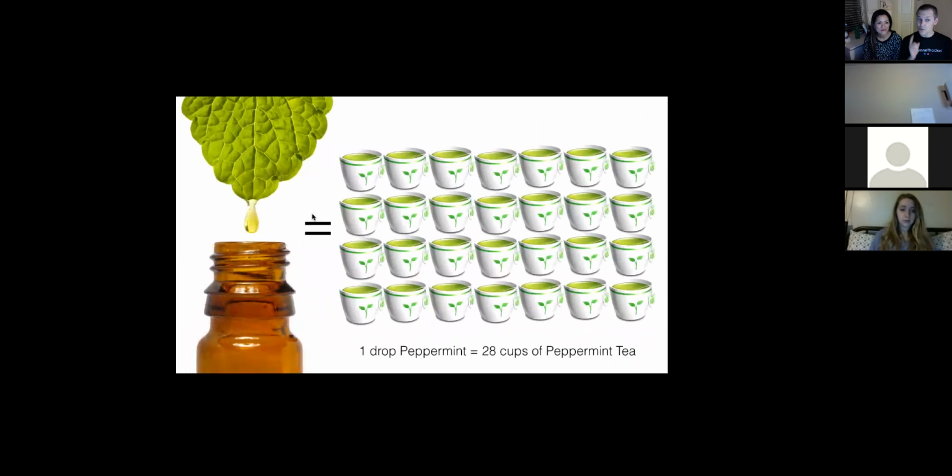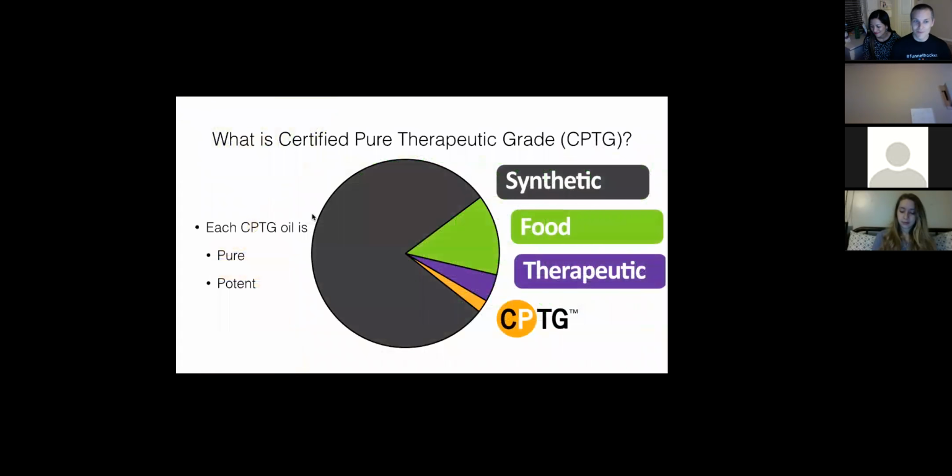So all you usually need is one drop. One drop of peppermint is essentially equivalent to 28 cups of peppermint tea. So you can either drink a lot of tea, go to the toilet a lot, or have a drop of peppermint. And not all essential oils are created equal.